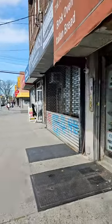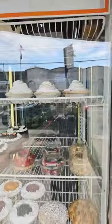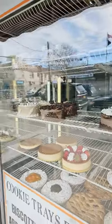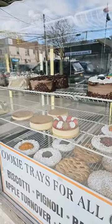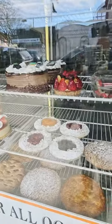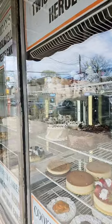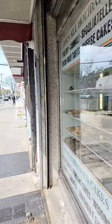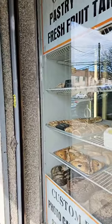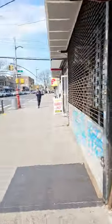But what caught my eye just as I'm describing is this pastry shop. I haven't tried here. They have a different type of pastry than, ooh, lo-fi lover, look at those pies. They got little tiny pies too. Huh, see? It's different than the Turkish bakery, which makes different types of pastries. This is more like classic American pastry, but it does look good. Wow.